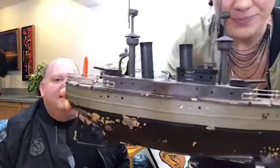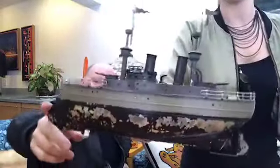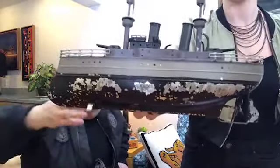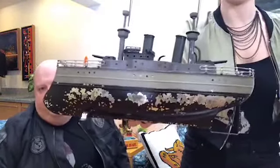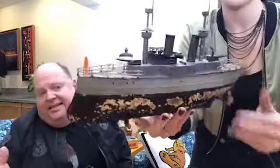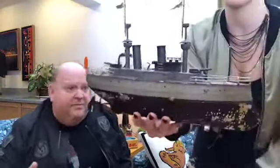It's about 14 inches, I guess, 14, 15 inches. Fairly early, probably around 1910, 1915. We call this a ram bow. See how it comes out. This is back when they still thought that ramming ships was a viable option, that it didn't really work in practice as well as it sounds. It's missing a couple lifeboats, but it's all original, so nothing's been done to it. It does have some chips on the hull, which you could get touched up, but what I like about this is that it's 100% original.